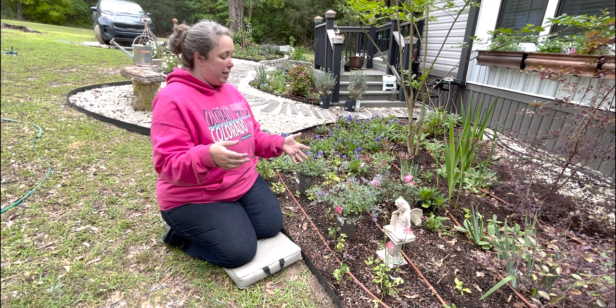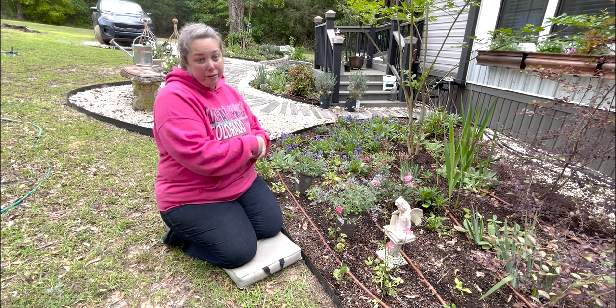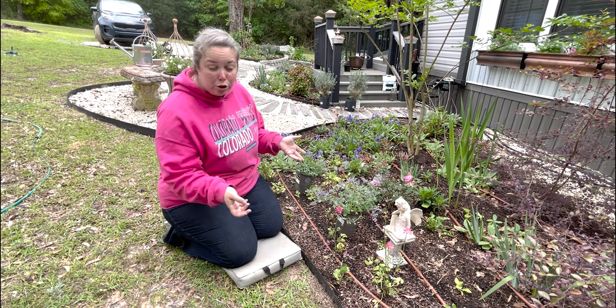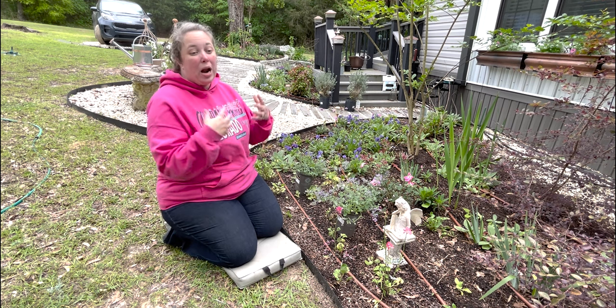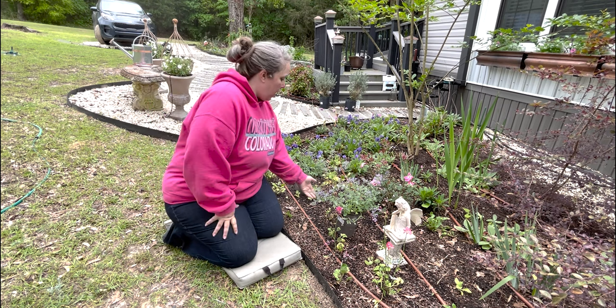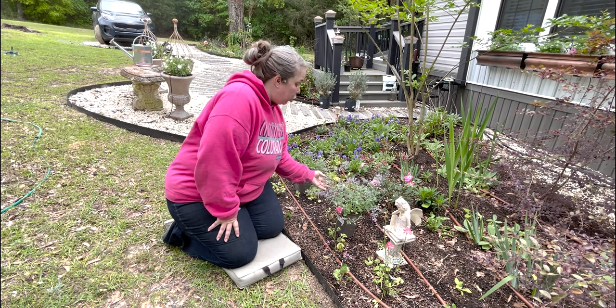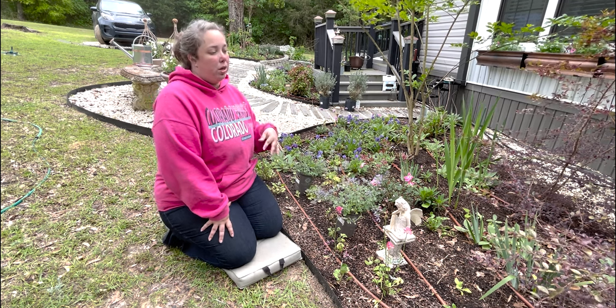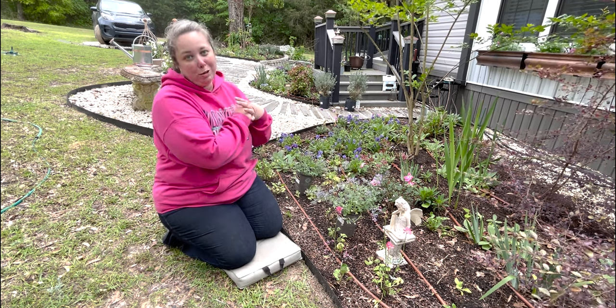And then as it dies out, you want to cut it back by half, and it will flush with a second wave of blooms like a lot of perennials do. Of course, the second wave is never as great as that first beautiful flush. And since a lot of this is blooming, it will have color for the season, but it may not have as much color as if it was coming up fresh from the ground this year.